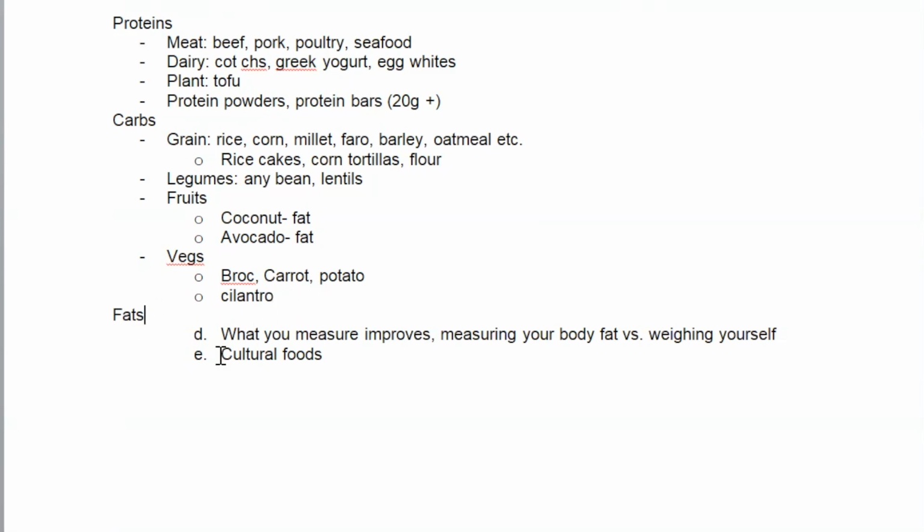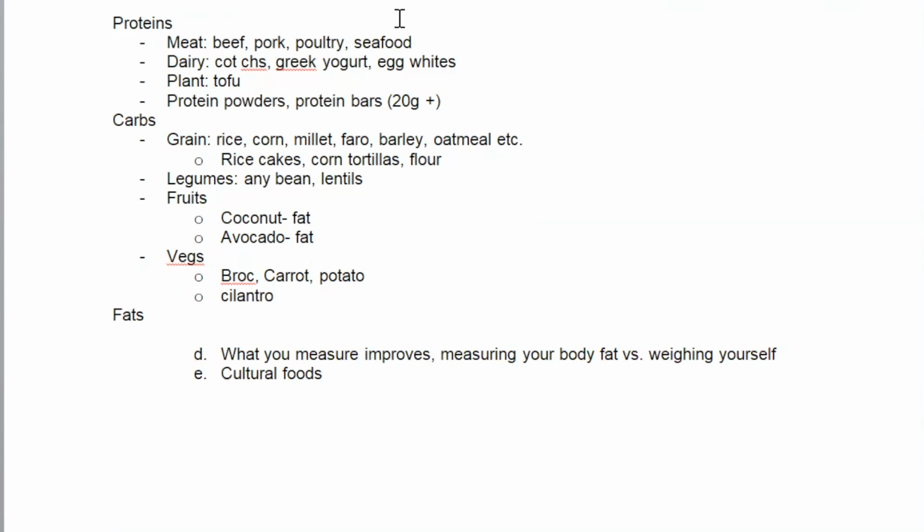Okay. Now from here, we're going to have your fats. Okay, which foods are going to fall into the fat category? So any type of oil. Okay, grapeseed oil, olive oil, okay, any type of oil.